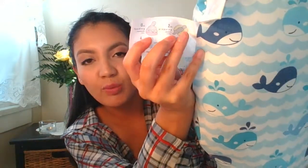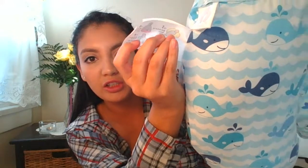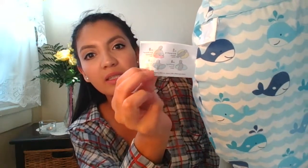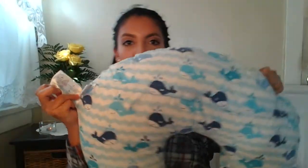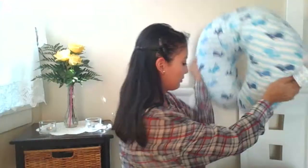So at 0 months, you can breastfeed your child on it. At 2 months, you can support your child on it, and then at 4 months, you can do tummy time. When your child is 6 months, you can sit them down, and this is amazing. I love to hug it. My son likes to lay on it now. He's a year old and he still likes it, so I'm not throwing this away anytime soon.